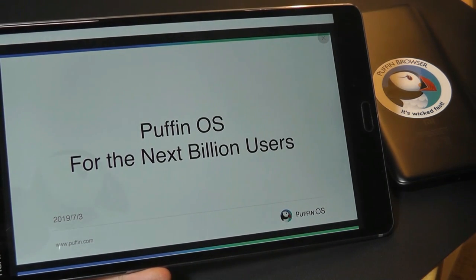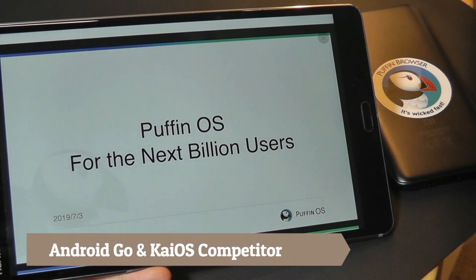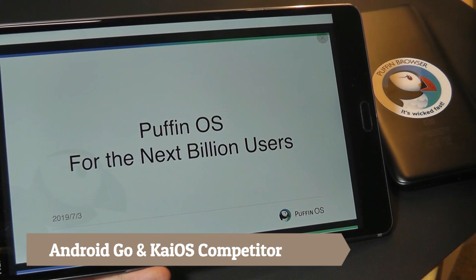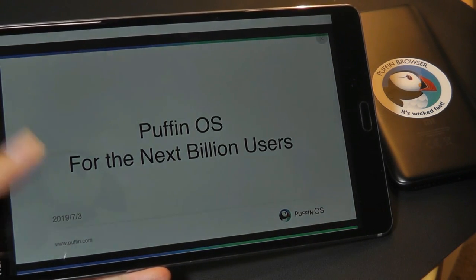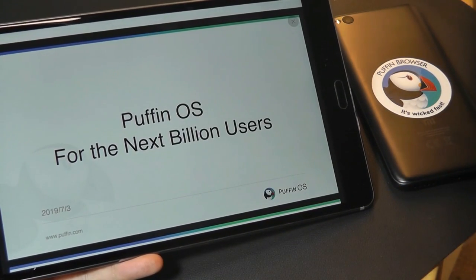The claim here is Puffin OS phones can run 10 times faster than Android Go phones in areas like web browsing, because everything on the Puffin OS phone has a cloud-based client that is doing lots of the acceleration for the rendering and then pushing that content over to your phone, as opposed to relying only on the phone's hardware to handle all of the processing tasks.